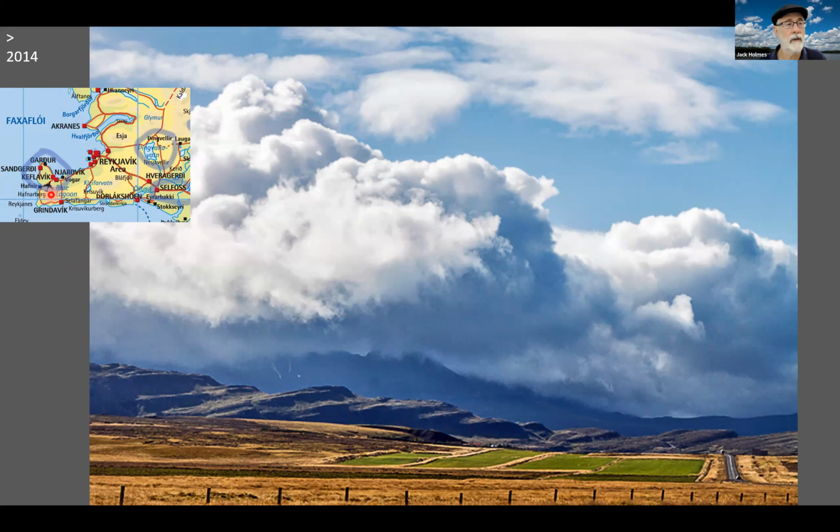You may notice in recent news that there is an eruption taking place in this particular region here. This is a region where it's really not inhabited, but there's a lot of hiking near this particular volcano. It's been active the last few years. So new land is being built on the Reykjavik.